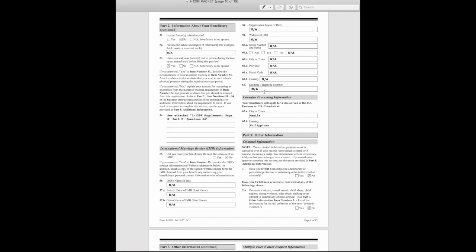Refer to part 2, item numbers 53 to 54 of the specific instructions section of the instructions for additional information about the requirement to meet. If you need extra space to complete this section, use the space provided in part 8, additional information. In here, we have to provide a supplemental page for the explanation of meeting. So see attached I-129F supplement page 8, part 2, question 54.